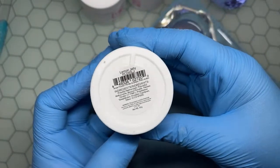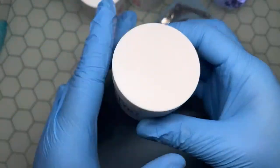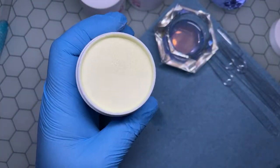So here is the lemon jelly. This is gorgeous.